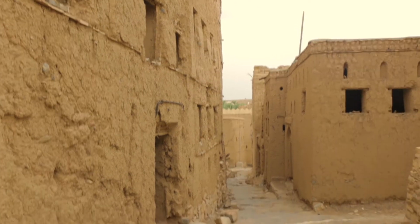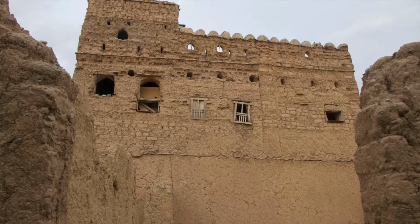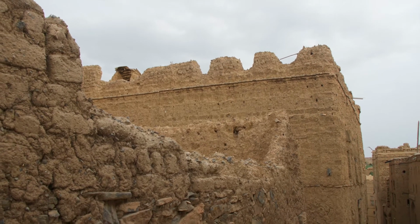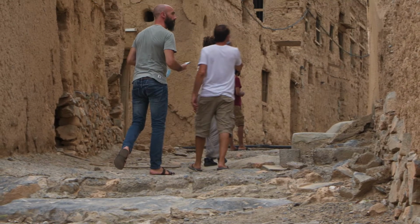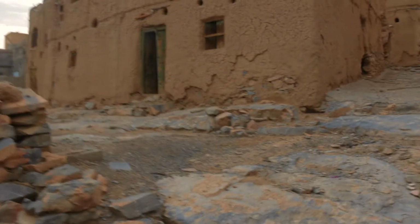There is nothing stopping you from going in any of the buildings, provided that they're not inhabited. But I personally did not go into any buildings. I just poked my head in. Some of these are quite old and a bit delicate. You can see some multiple story buildings and some smaller buildings. So it was a real village where many people lived before they picked up and decided to move a little bit further over for some more modern accommodation.